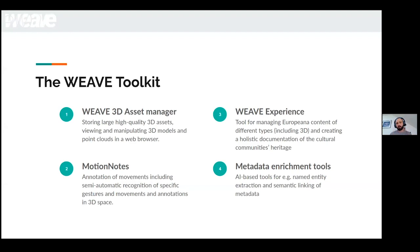Another pillar of the project is the WEAVE toolkit. This is made up of several tools to facilitate this kind of work. Very relevant to today are the first two. The WEAVE 3D Asset Manager is being developed by the colleagues from ARCTUR from Slovenia, and it is meant for storing large, high-quality 3D assets, viewing and manipulating the 3D models and point clouds, all of this in a web browser. Another very important tool, that you will see in more detail today, is Motion Notes. This is developed by the colleagues in Portugal at the New University of Lisbon. And this is a tool for annotation of movements, which includes semi-automatic recognition of specific gestures and movements within the space of a given performance.